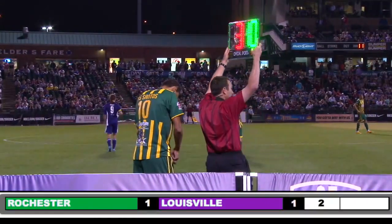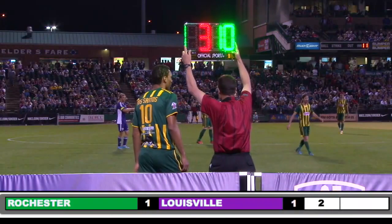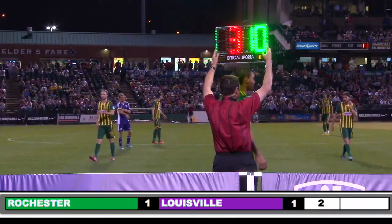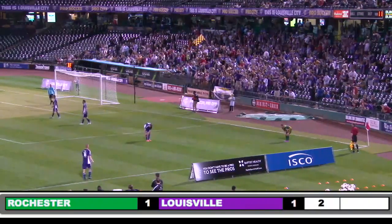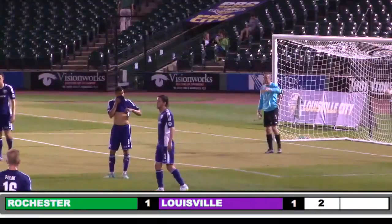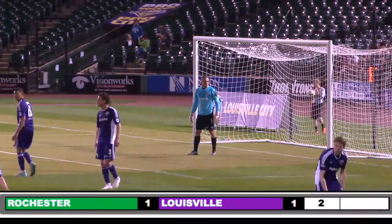Yeah, but Louisville having some problems in the back here in the last few minutes, and certainly that's as much to do with the wonderful pressure that Rochester's putting them on in these last few minutes as we get another substitution. It looks like that was Alex Dixon coming off for number 10, Duba.